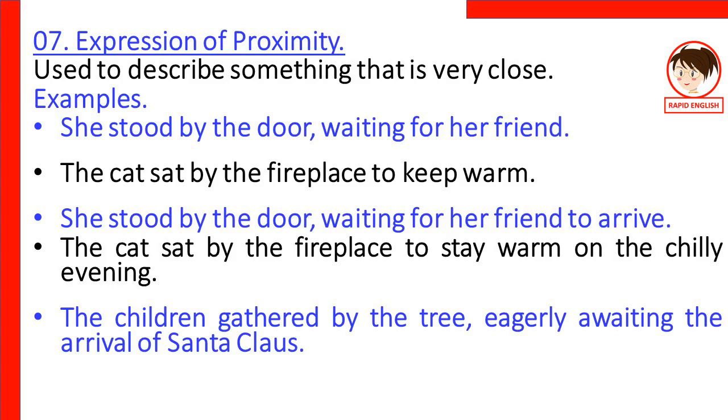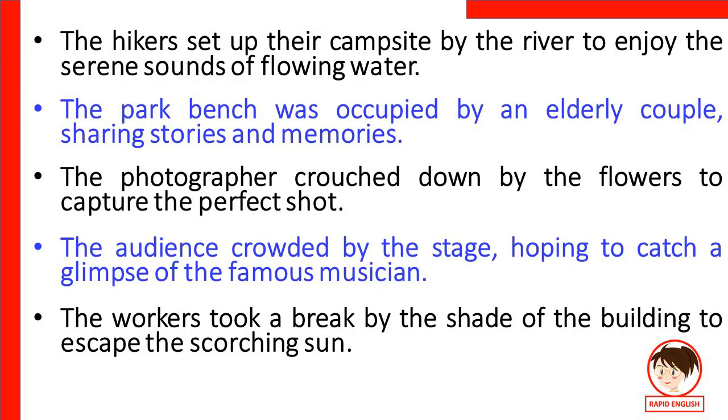The cat sat by the fireplace to stay warm on the chilly evening. The children gathered by the tree, eagerly awaiting the arrival of Santa Claus. The hikers set up their campsite by the river to enjoy the serene sounds of flowing water. The park bench was occupied by an elderly couple, sharing stories and memories.